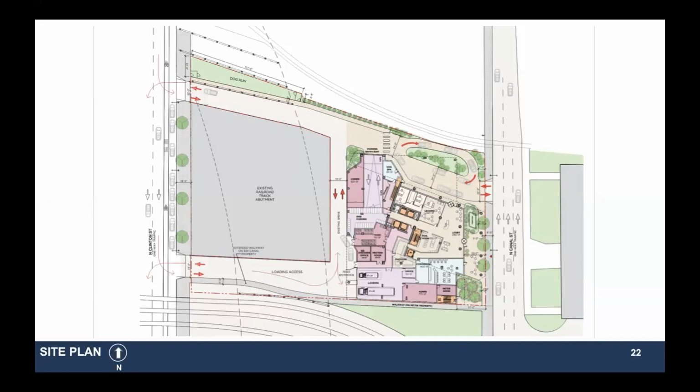I want to thank Habitat and their entire team for incorporating the requested changes to their proposal and responding to community concerns. I also want to thank the Department of Planning and Development, CDOT. They've spent a tremendous amount of time working on this project.